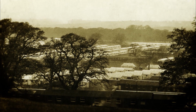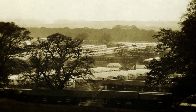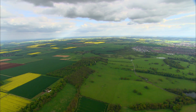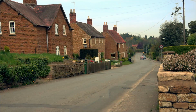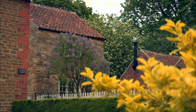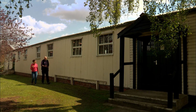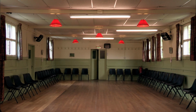We're struggling to find any of the barrack huts, but luckily we can still see one of them today. After the war, when the Belton camp was closed, building materials were in short supply, so many of the huts were recycled, and some even taken down and reassembled. Martin and Cassie have gone off-site to the nearby village of Denton, where for the last 90 years, one of Belton's huts has been the village hall.